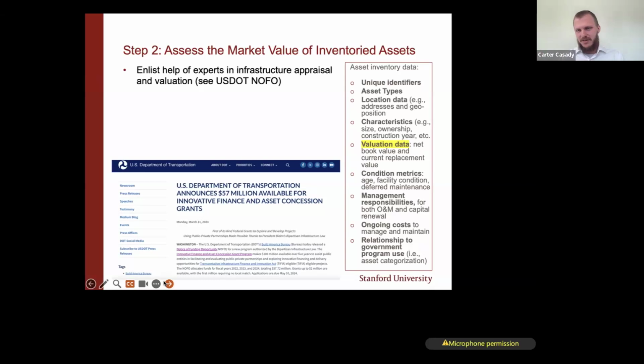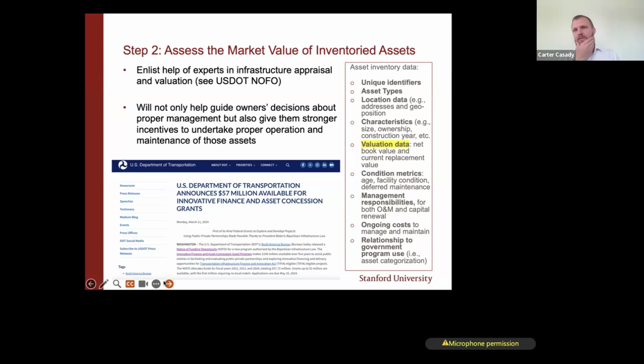So this is actually a real thing that's happening right now, and I think it's a program that a lot of states and localities should take advantage of if they want to use additional funding that's being provided by the Infrastructure Investment and Jobs Act to help develop this sort of capacity to understand the true value of the assets which they manage. And getting this market assessment is going to be really important because it'll help owners make decisions when it comes to the proper management of the portfolio.